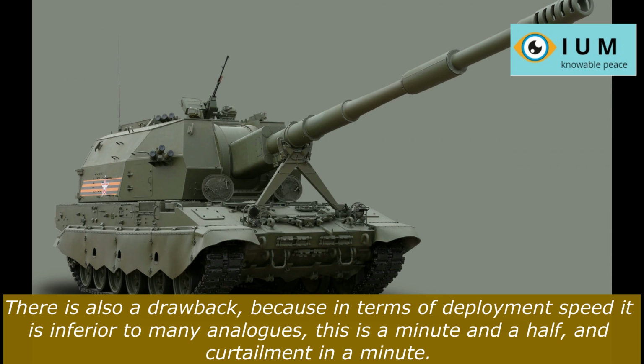There is also a drawback. In terms of deployment speed it is inferior to many analogs. This is a minute and a half for deployment, and a minute for curtailment.